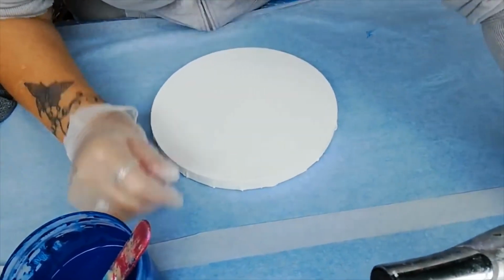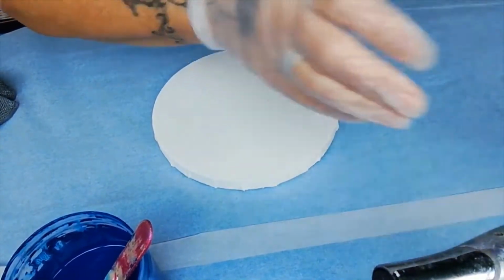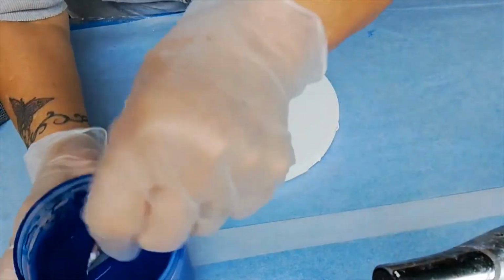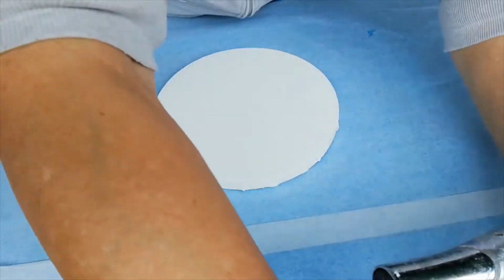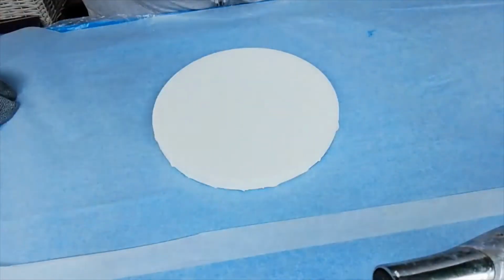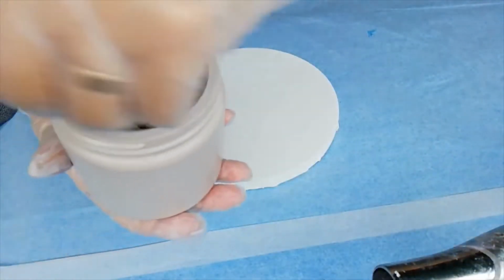And the colours we have today are X4 Gold, PBO's Dark Ultramarine, Arteza's Phthalo Blue, X4 Brilliant Blue. Sorry about the jet. X4 Silver.